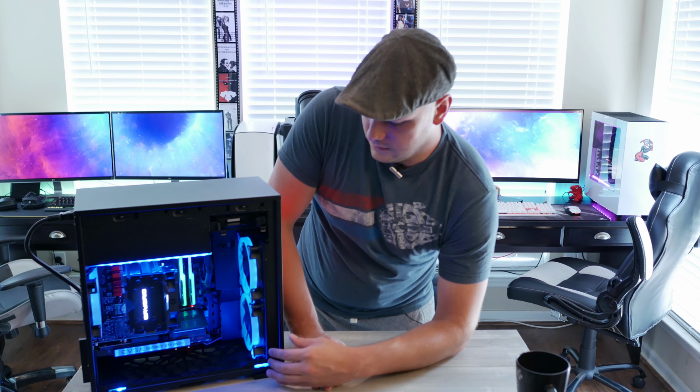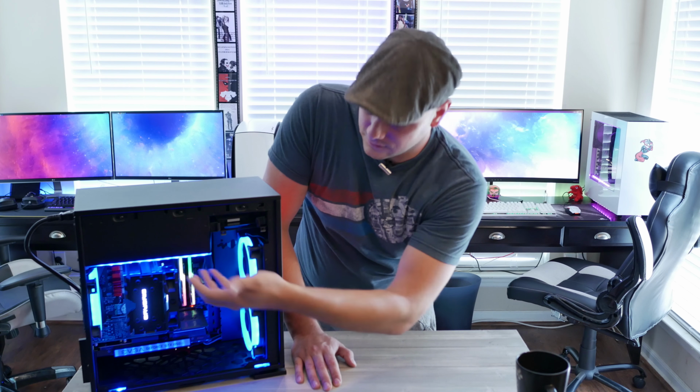Which I don't really like the cycle. This is like top speed cycling lights for these, and that's kind of slow to me.